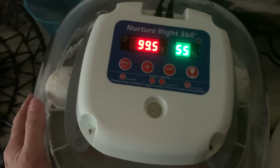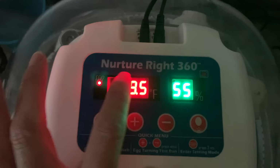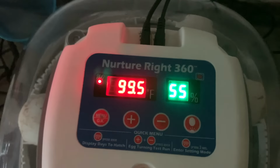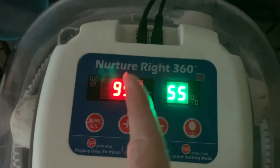I may show you a couple. I won't show you all 13. It'll take forever. So we'll find out how many we have left, and we'll talk about it. All right, so we're in the bathroom. And here you can see I have the Nurture Right 360. I couldn't get that name right the other day. I kept calling it the Harvest Right. I knew there was something right about it.